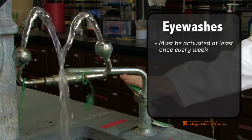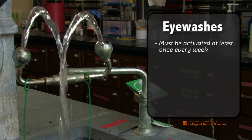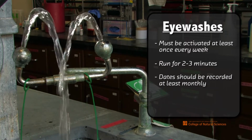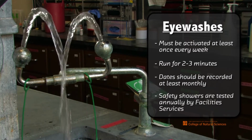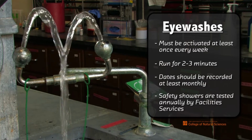Eye washes must be activated at least once every week to keep the plumbing flushed with clean water. Turn it on and run for 2 to 3 minutes. These dates should be recorded on the tag at least monthly. Safety showers are tested annually by facilities services. Contact them if you feel a shower needs to be tested.